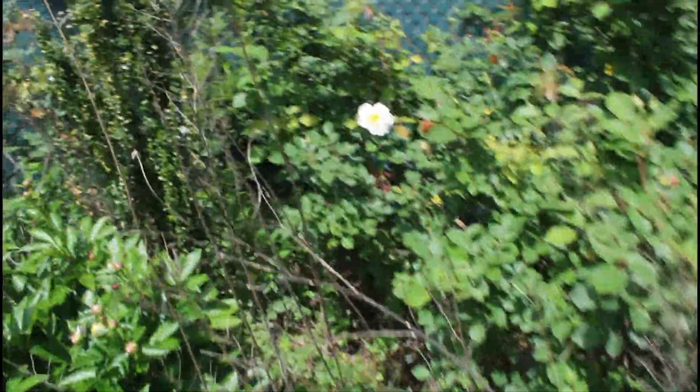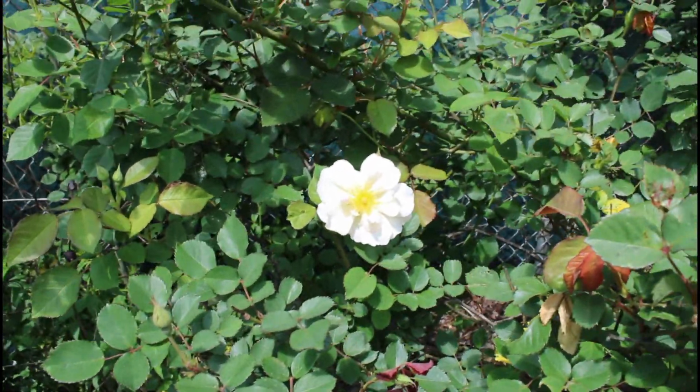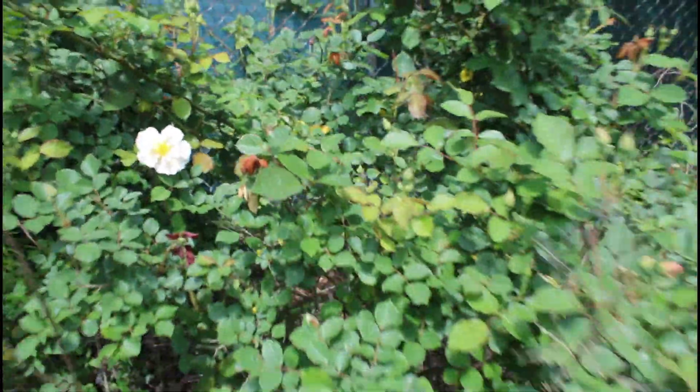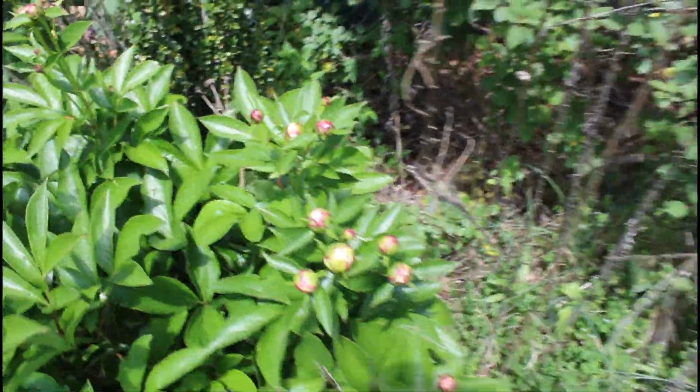Hey, look at that! It's my first rose of the year. That's my Penelope rose. And then this is my Festiva Maxima peony, and this thing is going to bloom like crazy this year. Look at all those buds. That's insane.